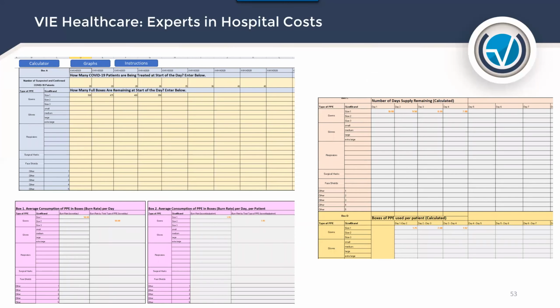Some of you already may have had a PPE calculator. This is one that FEMA recommends, and it's something that you may already have in place, or that you may want to use going forward, or maybe put your data into this spreadsheet. It is a really great, very intuitive spreadsheet that allows you to document how your COVID patients are being treated, the start time, what was used, number of days supply that's remaining, the boxes of PPE used per patient, average consumption per day. You just need someone that's going to be putting this information in on a daily basis, probably even twice a day.